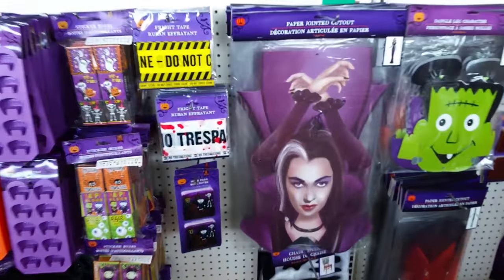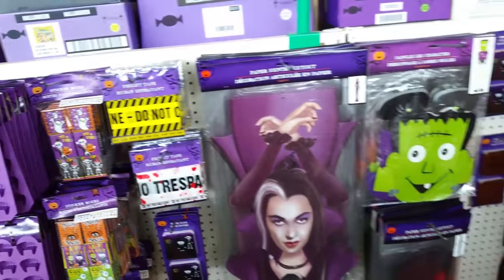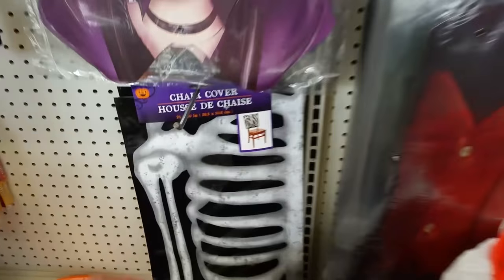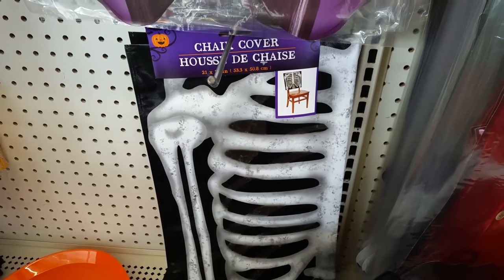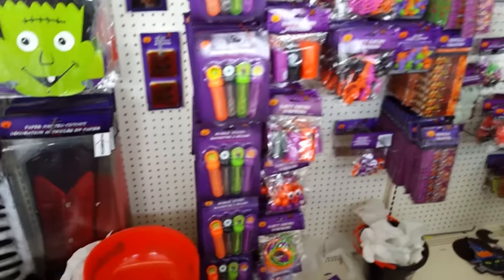Okay, so a little happy Halloween notepads, that's cool. Police tape, same old. This one, I don't know if that was here last year, but it's a chair cover. It's pretty cool. Let's see.